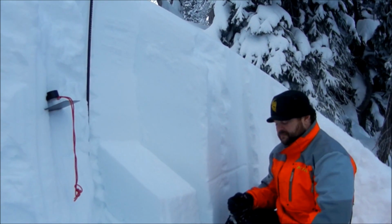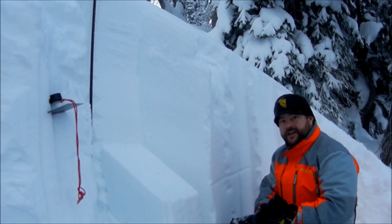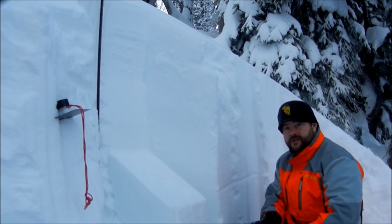So remember, we want to come out here with all of our proper gear: our shovels, our transceivers, our probes. We want to check it before we're riding. We want to know the bulletin from avalanche.ca, and even talk to some locals to see how the snow conditions are doing. Most of all, ride safe.